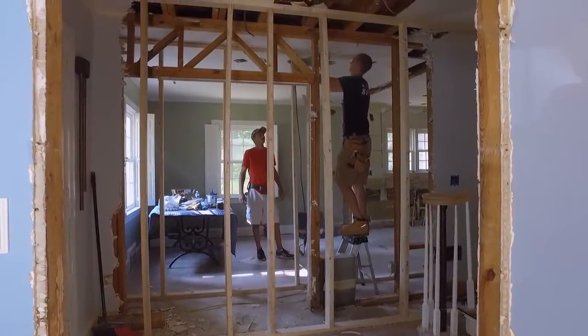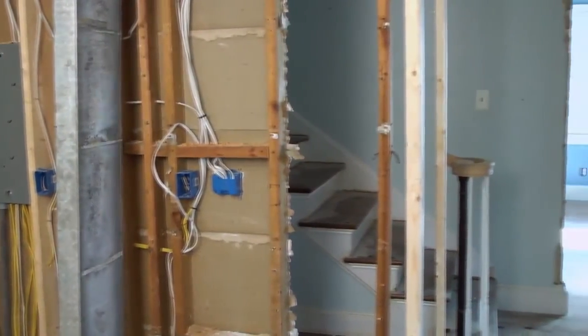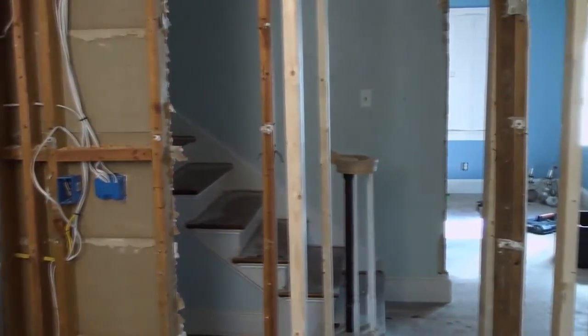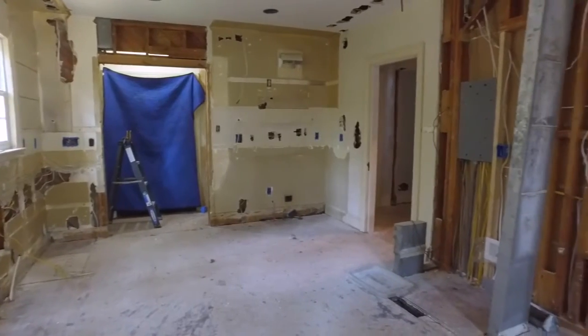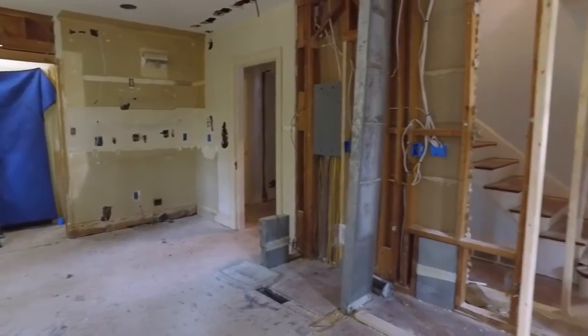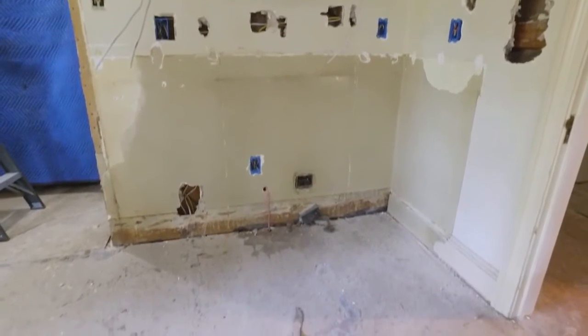Also, you'll see as we kind of come back into the kitchen, this will now be where the refrigerator goes. Oftentimes, space for refrigerators wasn't accounted for in these older homes. So now what we're gonna do, we're gonna have a nice space here once we get our HVAC out of the way. Behind us, you'll see we're gonna have a gas range, micro hood.